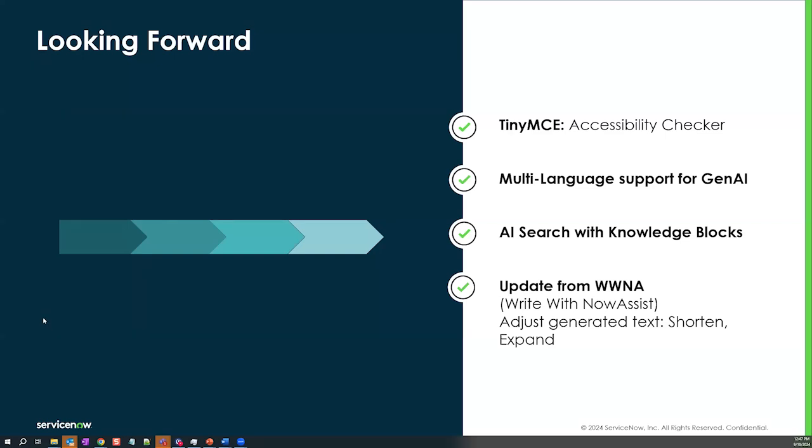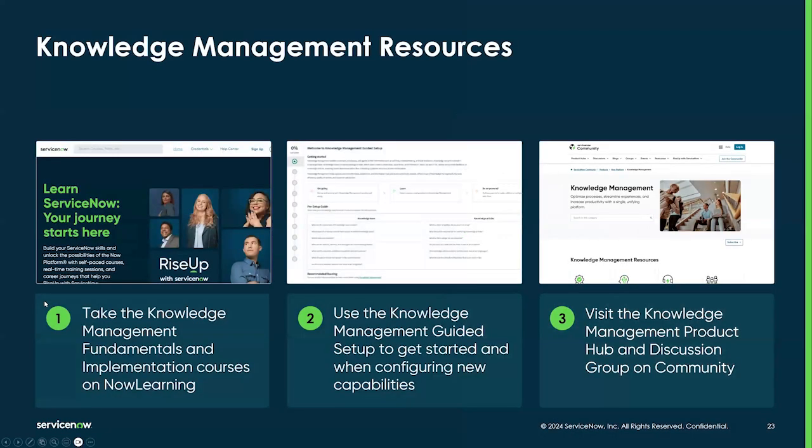That's what we're working on in the near term. The roadmap is a lot further reaching than this. There's a lot of great stuff coming, but these are the things that I want to talk about in the near term. If you do have ideas that we should be thinking about, please include those in your surveys, or feel free to send those to your account team if you have some great ideas of what we should be doing.